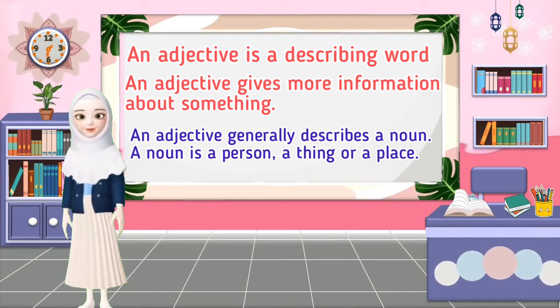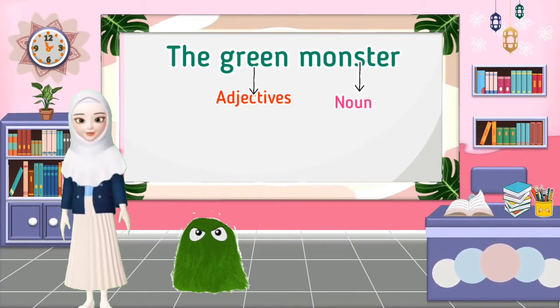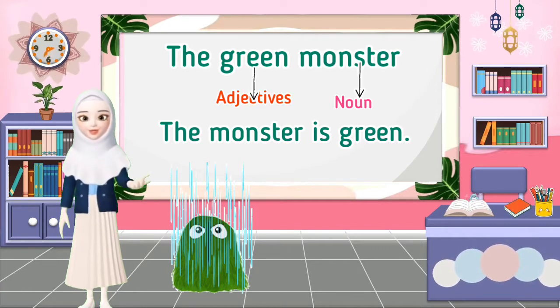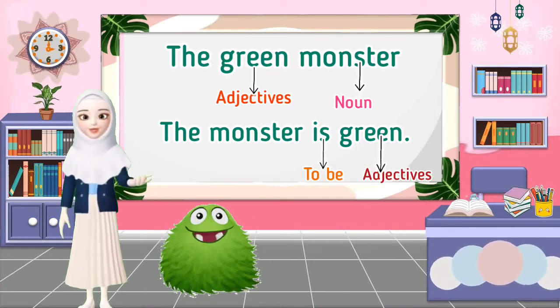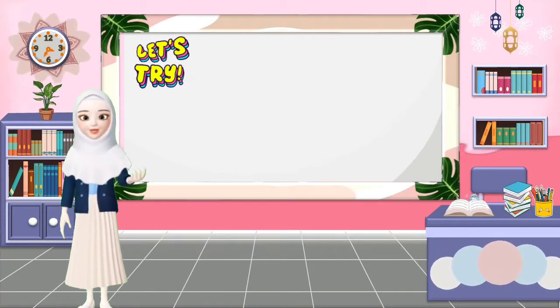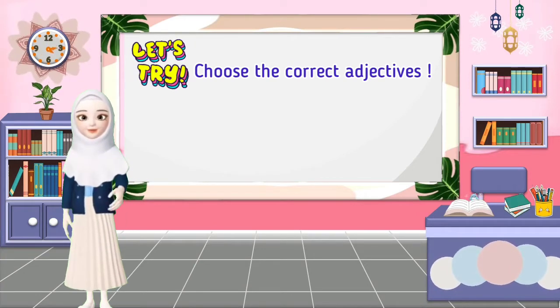Nah, jadi adjective itu adalah kata sifat. The green monster. Green is an adjective. Monster is a noun. The monster is green. Is is to be, green is adjective. Nah, jadi kalau misalkan adjective diikuti dengan noun bisa, tapi kalau dia ada to be-nya dulu baru adjective-nya. Just choose the correct adjectives. Let's try.